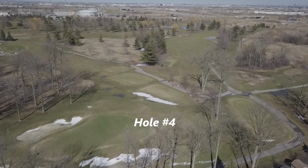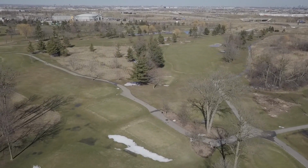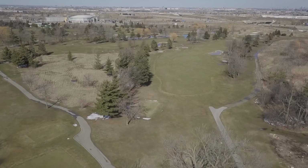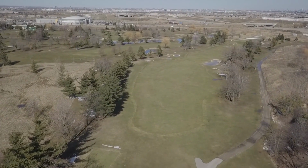So here we are looking at the fourth hole. However, bottom left, that was the third green. Tees are to the right, 7 tee just slightly to your left. But now we're shooting out over the fourth hole. That hole is in really good condition. Very happy with the way it winters.